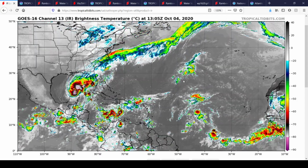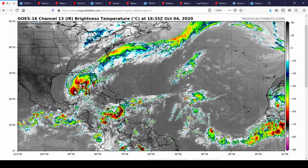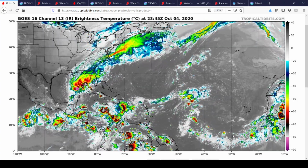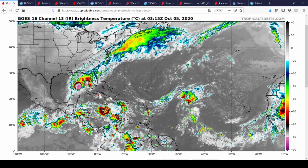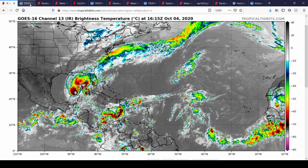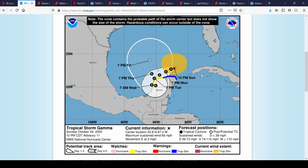That used to be the remnants of what used to be Hurricane Paulette many weeks ago. Really, I think it's been about 3 weeks or so since Paulette first formed here, and those are the remnants of it there. First off, let's start off with a look at Tropical Storm Gamma right now.